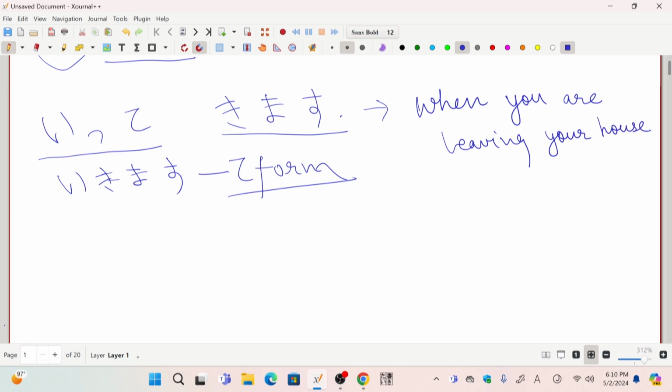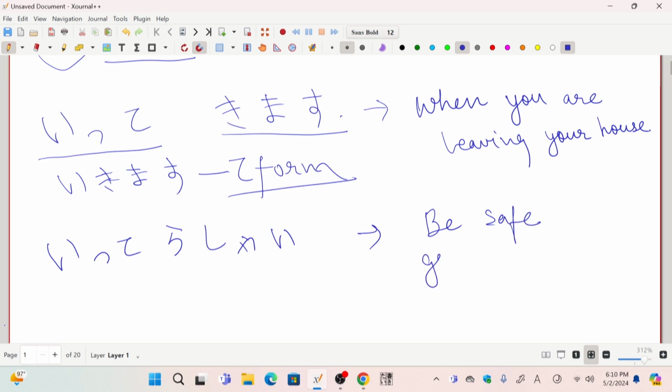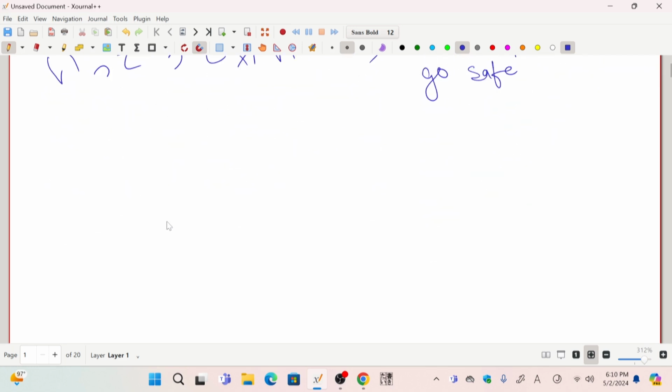Next is, suppose you said ittekimasu at your home and you left your home. Then what is the person who is at the home will say as a greeting? The return greeting will be itterashai. Okay, so your mom will say itterashai, which means be safe, go safe. Okay, so these are the greetings used at home at everyday level.